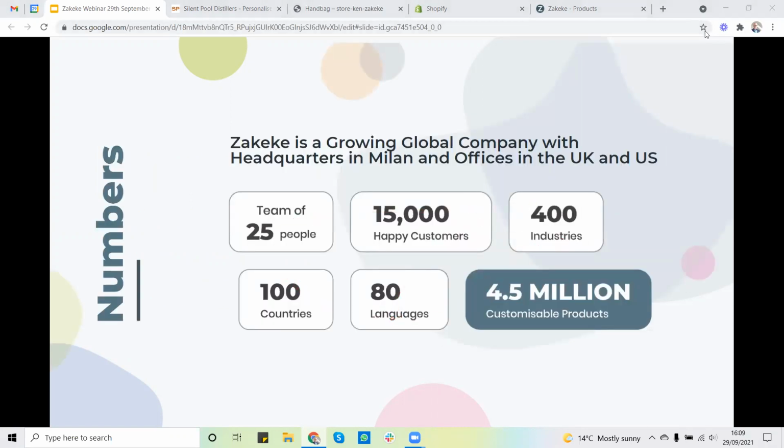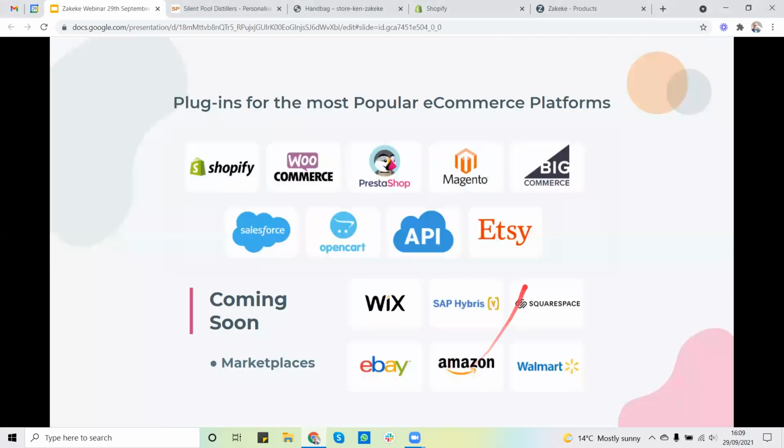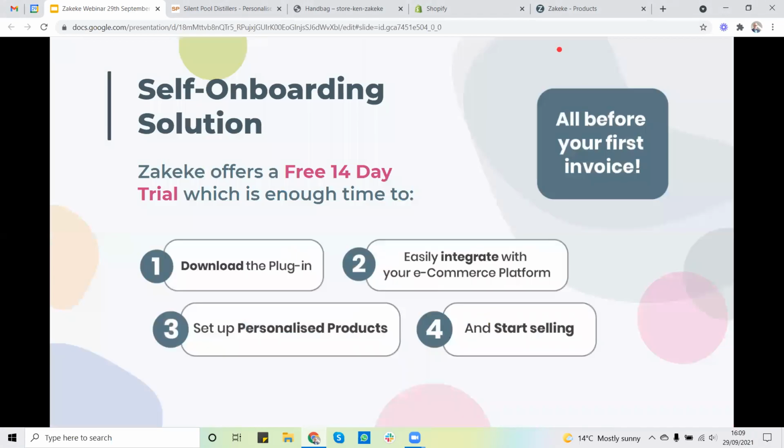Zakeke is a growing global company with headquarters in Milan, and we have offices in the UK and in the US. We have plugins for the most popular e-commerce platforms, Shopify, WooCommerce. And we have a self-onboarding solution, which is usually enough time to download the plugin, integrate with your e-commerce platform, set up personalized products, and start selling before your first invoice.